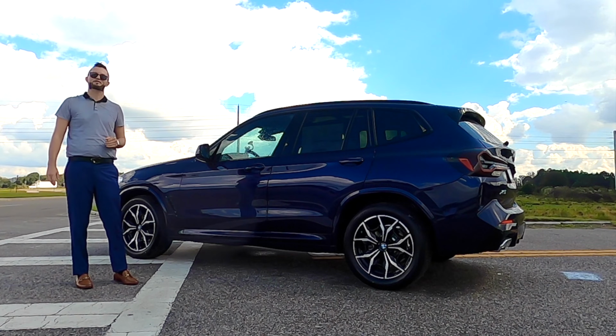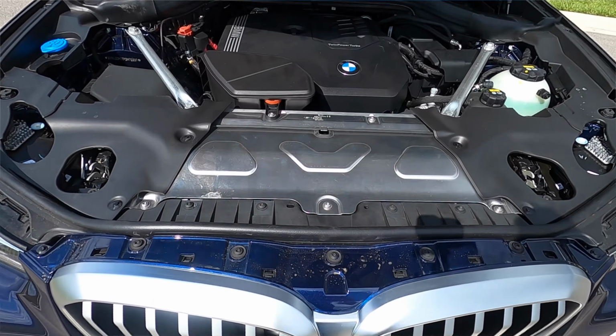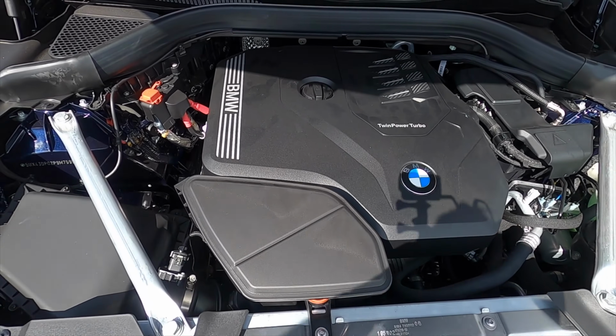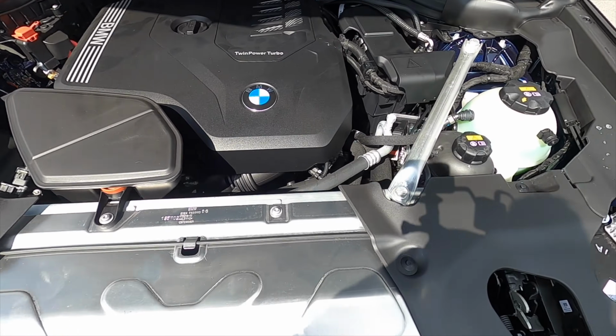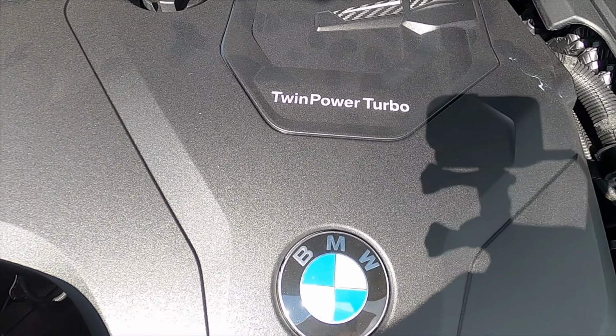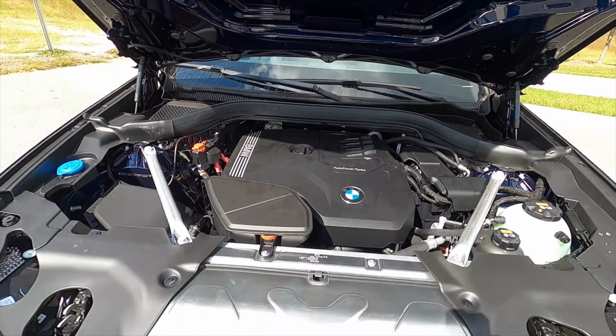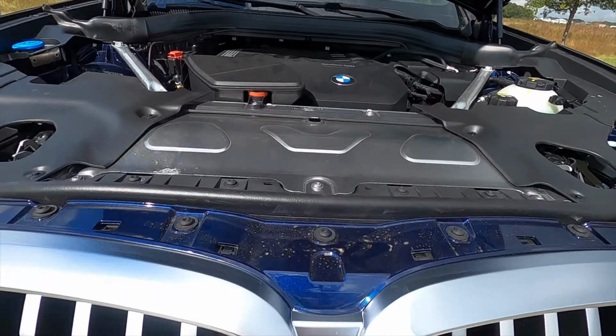It's right at a 50-50 weight distribution. This one backs the performance. The 2.0-liter BMW twin power turbo inline 4-cylinder, producing 248 horsepower and 258 pound-feet of torque. That's paired to an 8-speed sport automatic transmission, achieving 23 to 29 mpg. That's good for a 0 to 60 at 6 seconds.